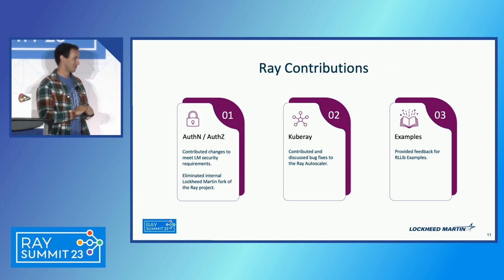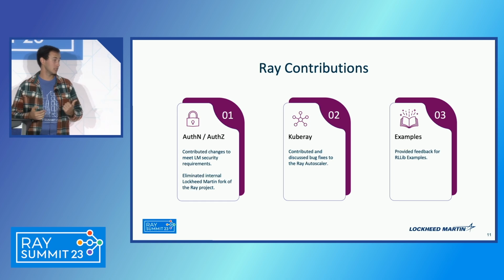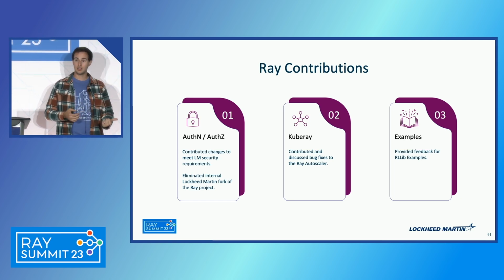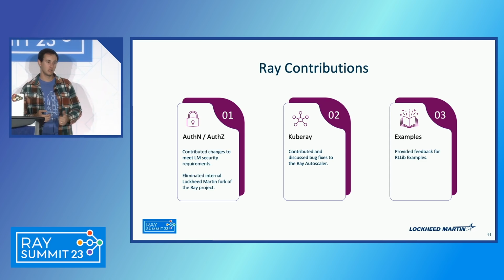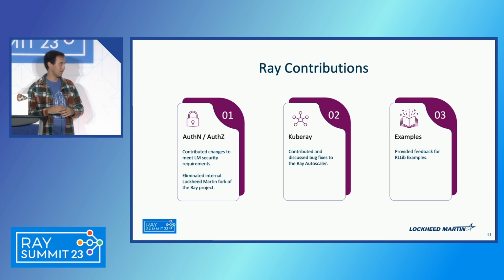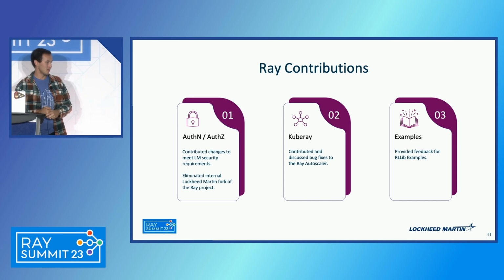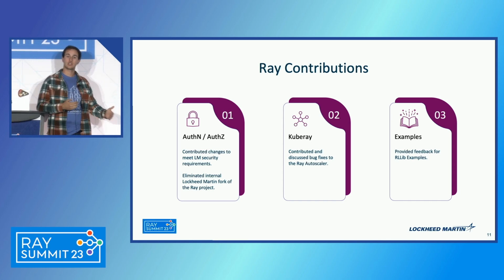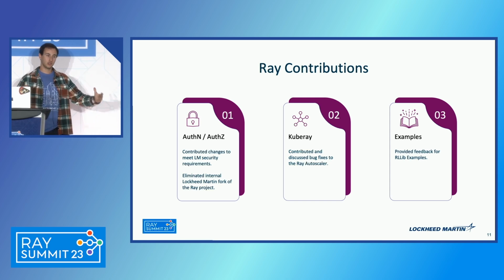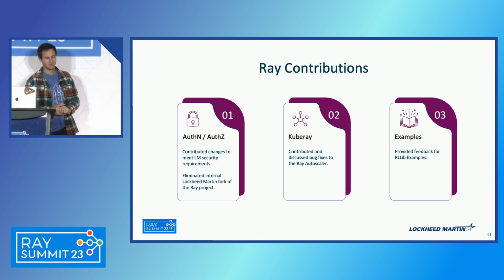All right, let's talk about some of the contributions. So on the last slide, we talked about authentication and authorization. Lockheed Martin made it possible to authenticate to Ray clusters with bearer tokens. So I'm not going to dive into the fine details of how we do auth, because that's not always super exciting to everyone. But we were able to contribute some changes back to ensure that we can authenticate and we have multi-tenancy at our infrastructure level, but people are isolated at the Ray cluster level.